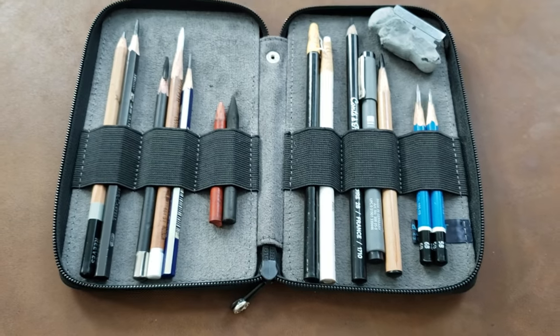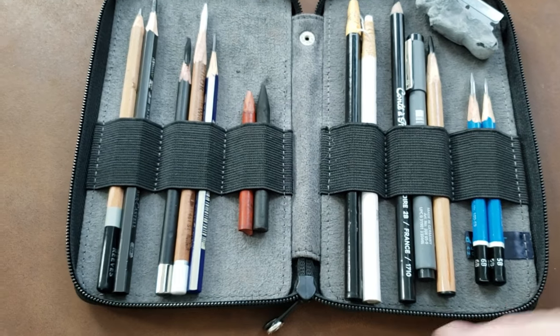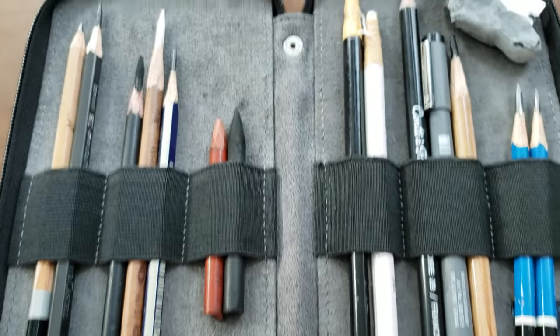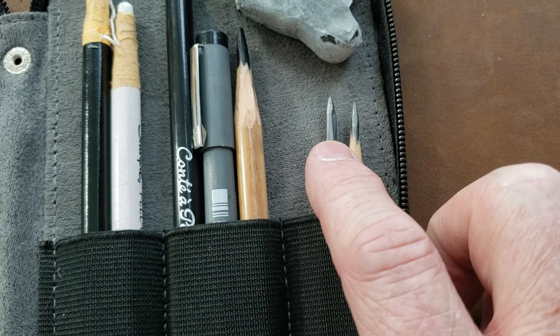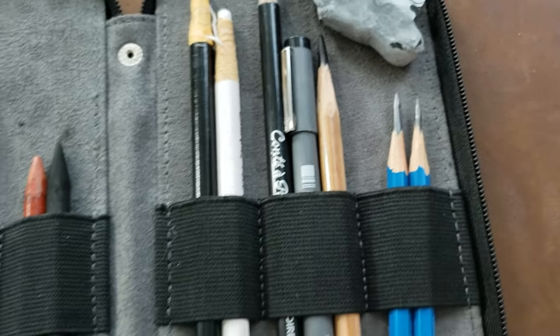I've got a whole host of drawing implements in here, more than I need, but it's nice to just have a little case, and since it can hold all the materials in here, why not bring them around, right? So I have a couple of pencils here, a 5B and a 6B, and you'll notice that as you get to the 6B, the actual lead is a little bit thicker. It's probably because it's softer and a little easier to break than the 5B, and that varies by brand.